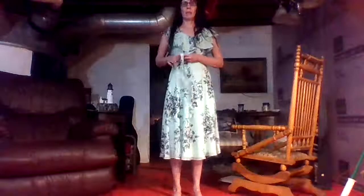Here we go. This is actually kind of a nice dress. And this has got a tie right here. You can put it in a bow, I suppose. I think I wore this once. But I like to tie it just like this. And then maybe tie it one more time. And let it just hang like that. That's how I like to do it.